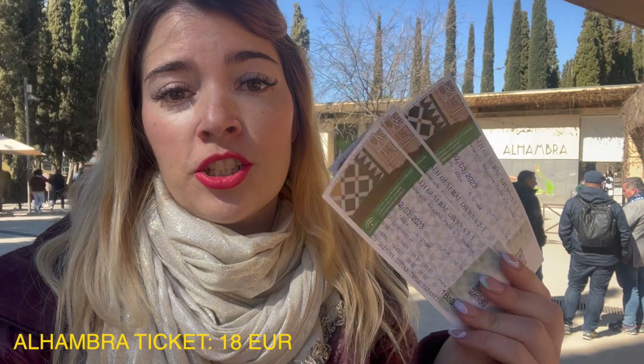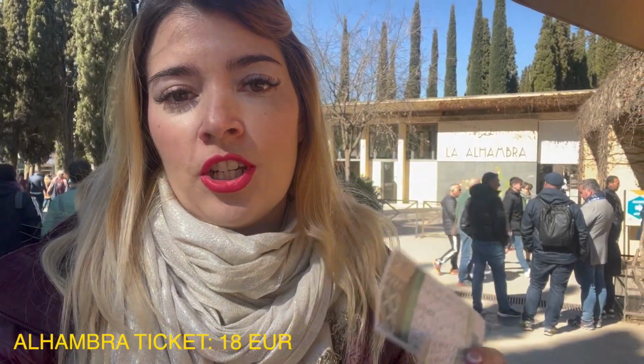As it's March and we are off season, I bought the tickets right here at the entrance. Each ticket was 18 euro. This is a general ticket and it lets you enter every part of the area. If you're coming during the summertime peak season, then I recommend you book early online, because the tickets can be gone days before.